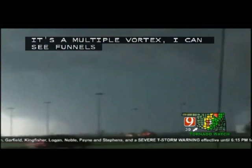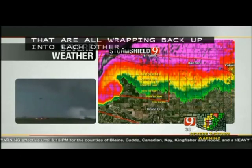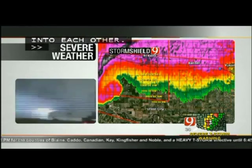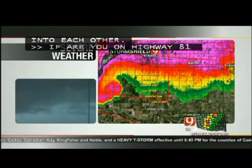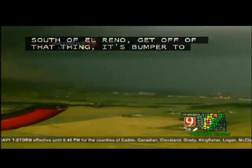I'm going to say, if you're on Highway 81 south out of El Reno, get off of that thing. We understand it's bumper to bumper. If you are around Reno Street on 81 south of El Reno, turn around and go north. Sky News 9 shows that traffic right there, by the way. He's right over top of 81.